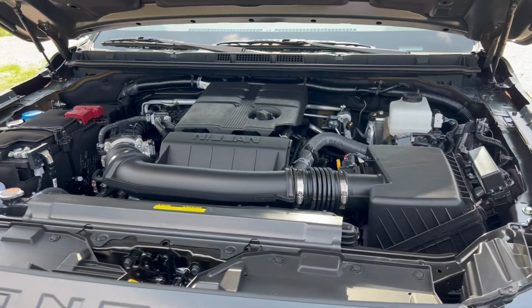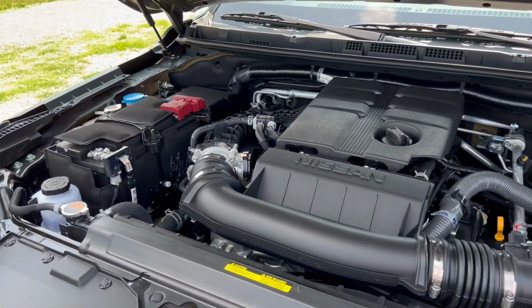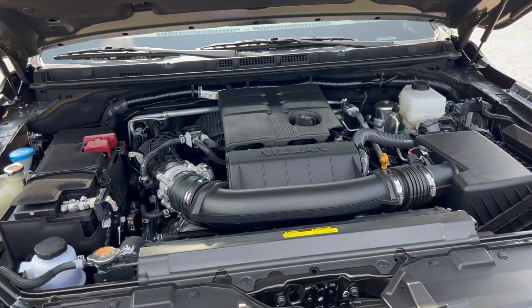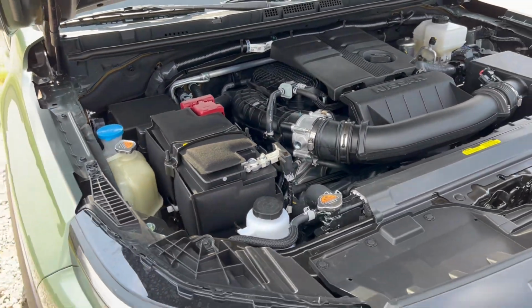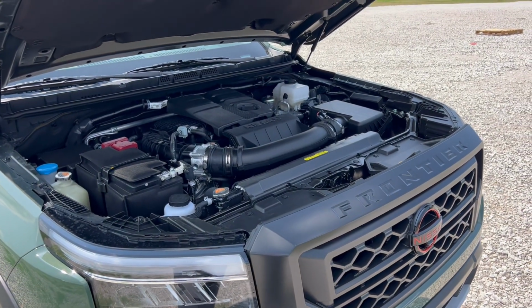So this is it right here. That naturally aspirated V6. Literally, if this had a 4-cylinder turbo, I probably wouldn't be sitting here saying what I'm saying. But you've got to give it props. Nissan's still sticking with it, and this is what a lot of people want. This is literally Toyota's biggest mistake they've ever made in the Toyota Tacoma.